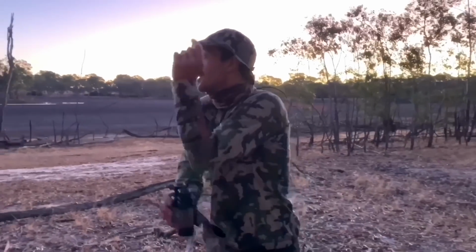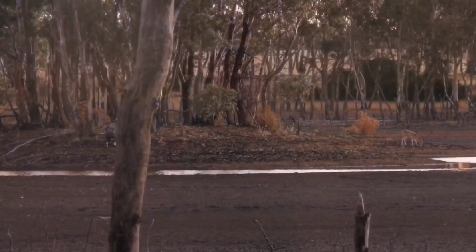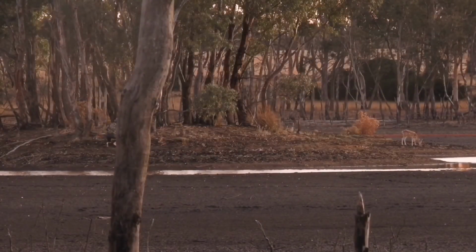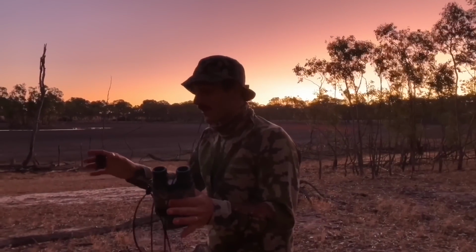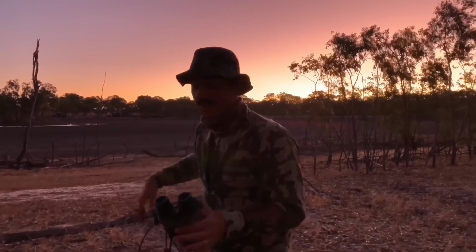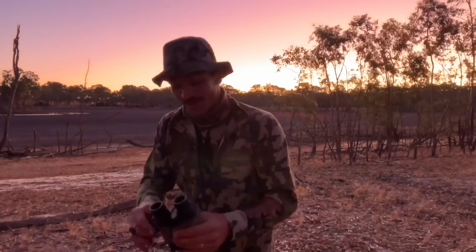And a flock of birds spooked and just sent them off. You're joking. Yeah, even as I got up to the bank, I could see their backs and I was watching them. Crept right up to the point where I had two of them sitting there and just took one step and then the birds went off to my side and then everything cleared out.